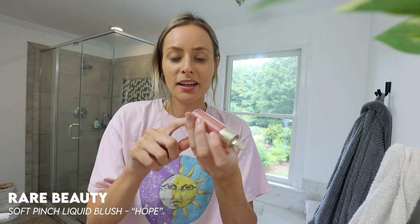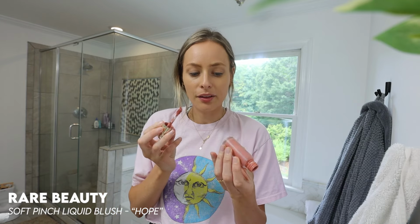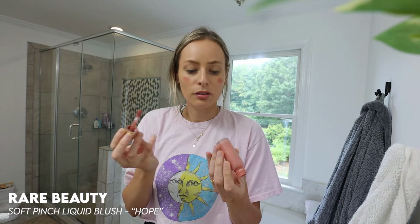This is actually almost out. This is the Rare Beauty blush, and I actually like it better when it's run out, because it was so much product when I first got it, but now that it's barely there, it's the perfect amount. I'll put two little dots here, and this is the shade Hope. I put it on my cheeks, and this is where I get a little bit of a sun-kissed look, a little bit on my eyes, and on the bridge of my nose. It gives me some color, which is nice.